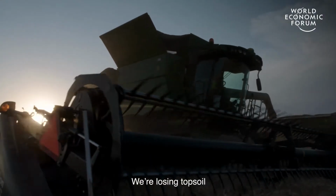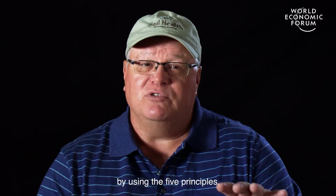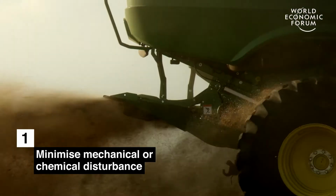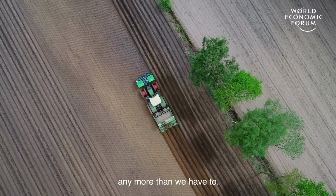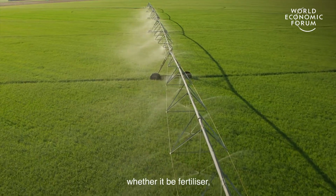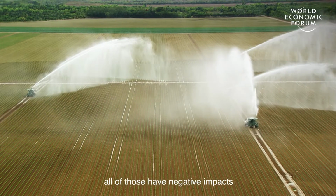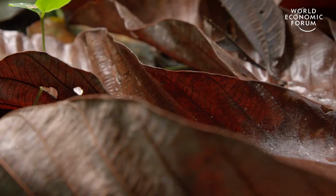We're losing topsoil at an alarming rate. We can mitigate that by using the 5 principles. We don't want to till the soil any more than we have to. Least amount of chemical disturbance means we've got to cut back on the synthetics, whether it be fertilizer, pesticides, fungicides. All of those have negative impacts to the soil ecosystem.